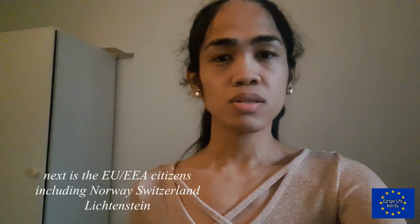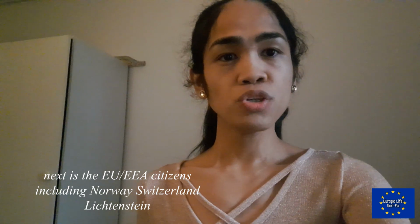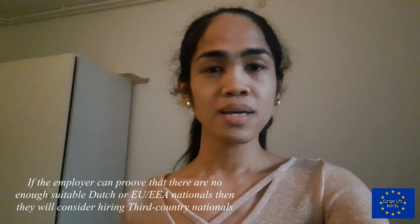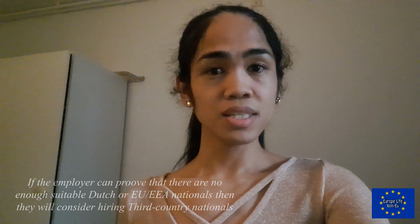And second will be the second country group, meaning those countries from the European Union and the European Economic Area. So the EEA countries, and Switzerland, Norway, and Liechtenstein. Those are the second group who are prioritized to work here in the Netherlands. So your employer must prioritize those nationals first. And if the employer cannot find any suitable applicants among the locals and the second group, that's the time they're going to hire from the third country group.